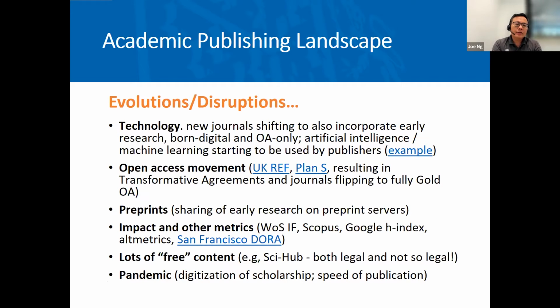So for the last 10, 20 years, there has been a lot of evolution in the way academic publishing has evolved in terms of delivering or disseminating the research output from researchers. And of course, there are also disruptions. The major one is, of course, technology. Most journals nowadays are published online, and some of them are actually published digital only, so they don't even provide print issues anymore to libraries or readers. And of course, AI, artificial intelligence, and machine learning are also starting to be used by publishers. One of them is Springer Nature, which tried to experiment with AI in publishing a book.